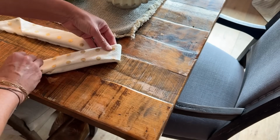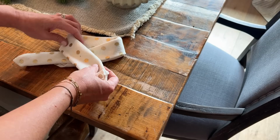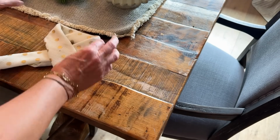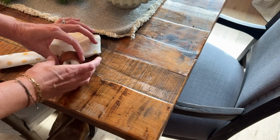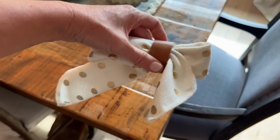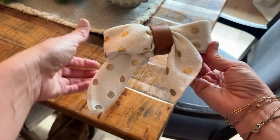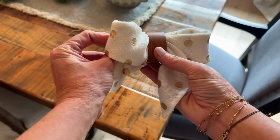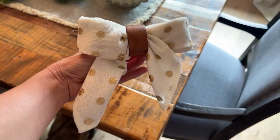Then you're going to cross over one side, then the other side, and then you can take a napkin ring. I actually found these wooden napkin rings at Walmart, you guys. I thought they were perfect. I like how they bring in the wood from the table, and it's a perfect little bow napkin for your guests. I think just doing name tags and things like this, making the napkins special.